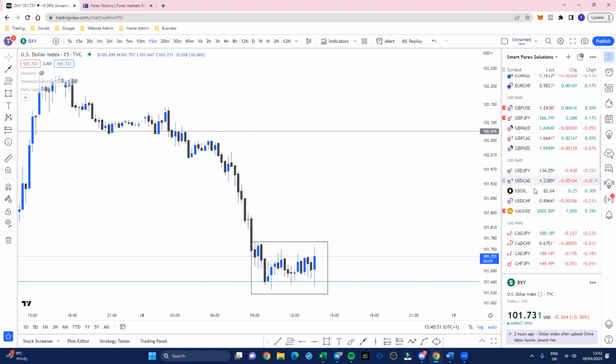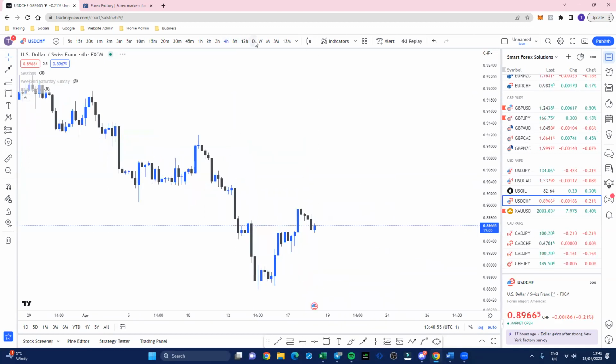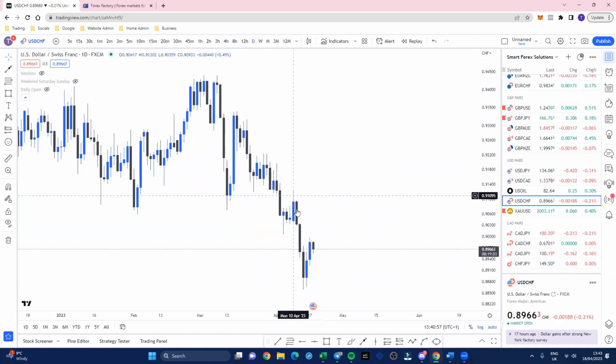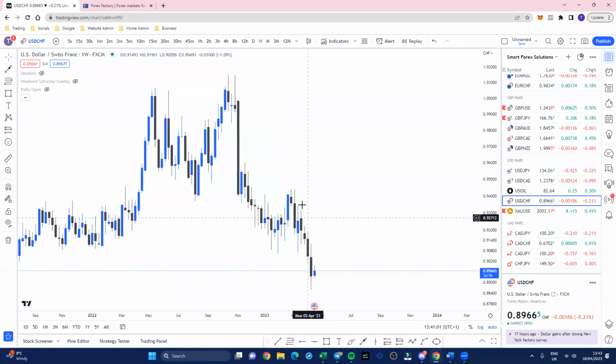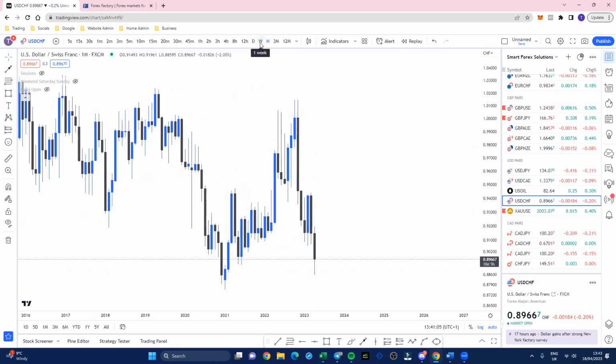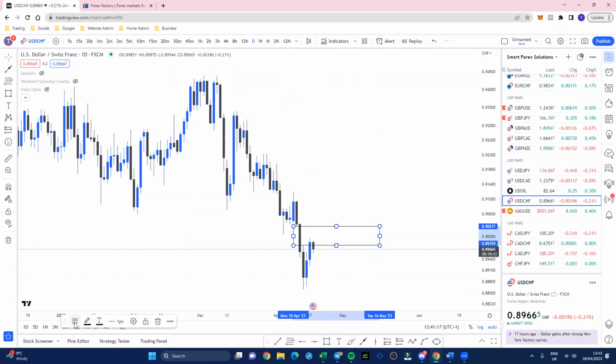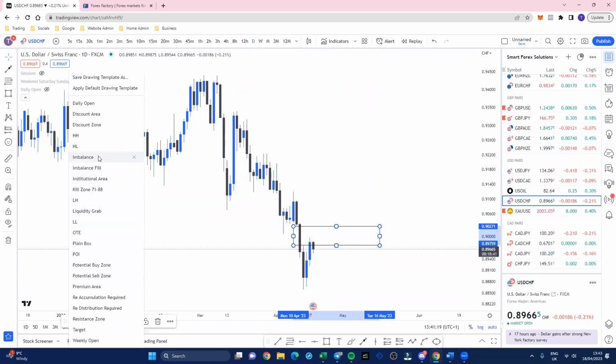USDCHF. So nice expansion to the downside on the daily, the weekly as well. Nice expansion down. So price is looking pretty bearish in the last couple of months, which is correlating with DXY. We're currently inside this imbalance at this moment in time. So interesting here.